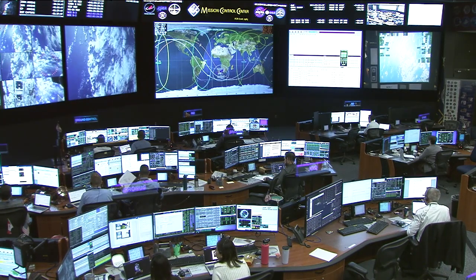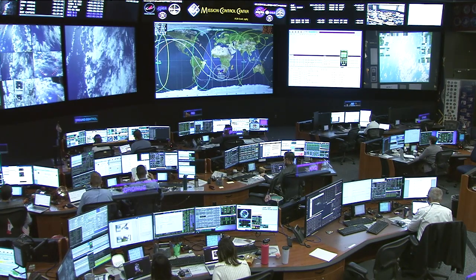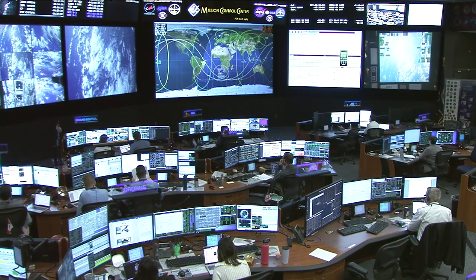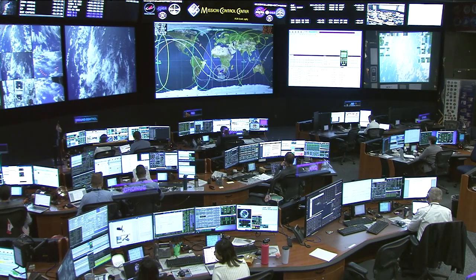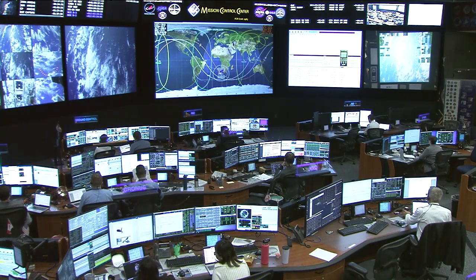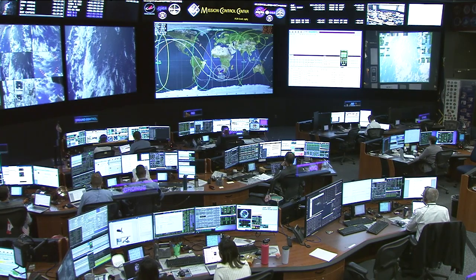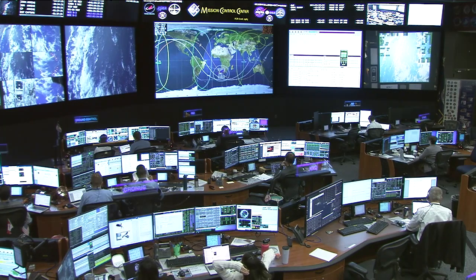Today's rendezvous and capture is a dynamic event, but if all goes according to plan, we expect a capture at 4:05 a.m. Central, 5:05 a.m. Eastern, at the controls of NASA astronauts Nicole Mann and Josh Cassada inside the station's cupola. However, regardless of the solar array status, several capture windows were already built into the timeline today, and Mann and Cassada relayed to Mission Control that they are ready.